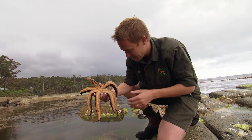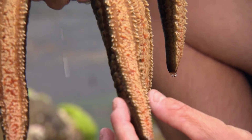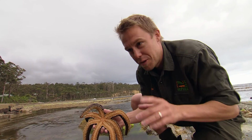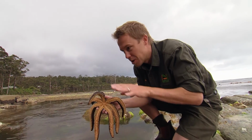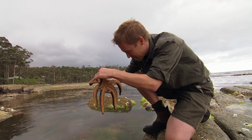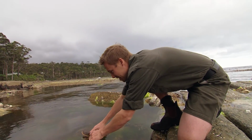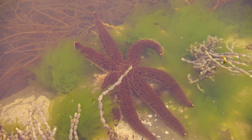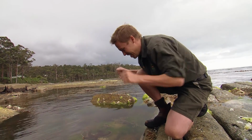Seven arms, and when it moves in the water, these little tentacle-like things stick out and you can see it feeling its way. I think when it finds another starfish, that's what it's going to do, put that arm over, slowly move over the top and engulf it. I'm going to put him back there. It's spiky and slimy and sort of feels like it's going to hurt me.